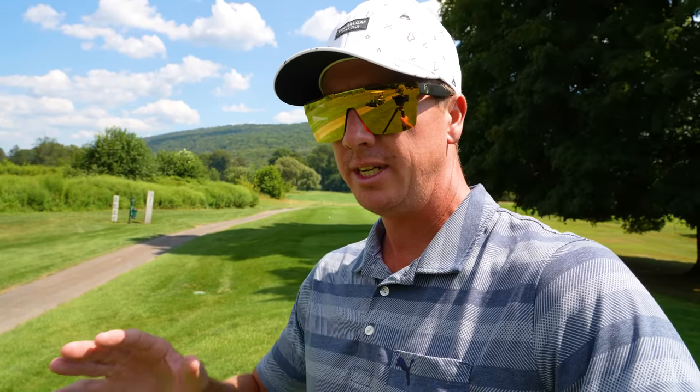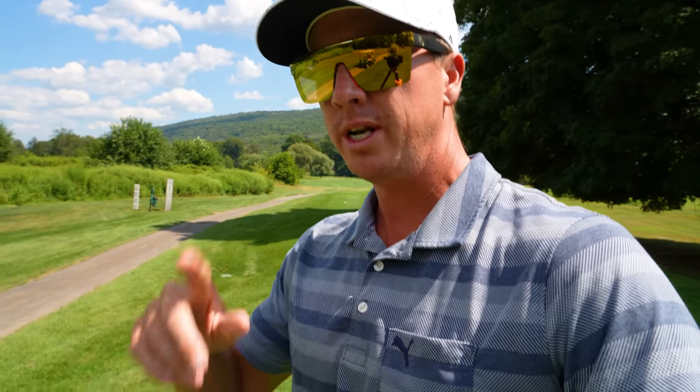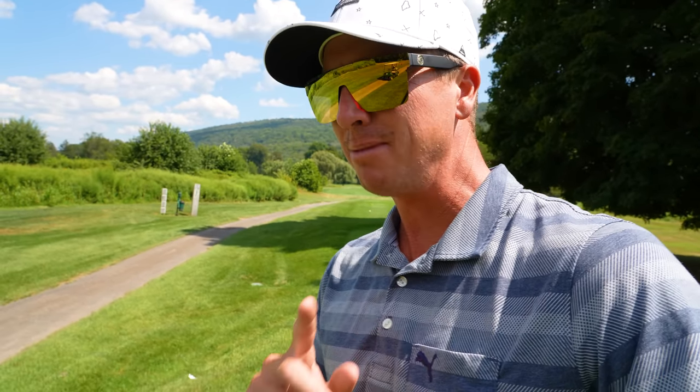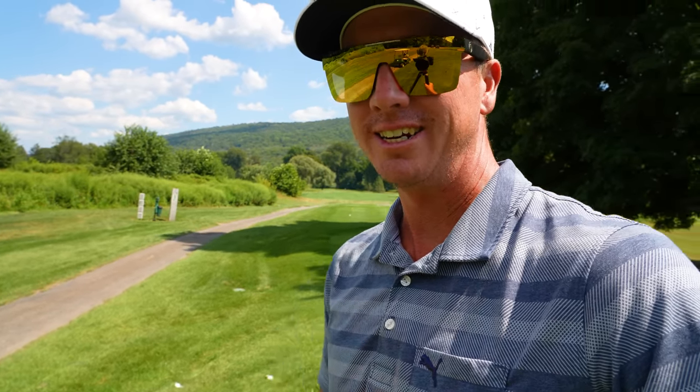There's 27 holes here. We're playing the blue and the red course, which is part of the original design 18. The white course is a newer design. So this is gonna be part one, the front nine, which is the blue course. Our goal here is to break par.